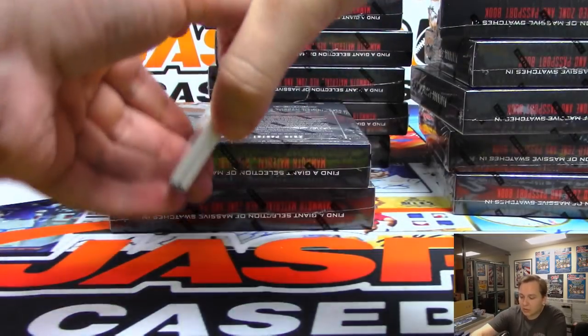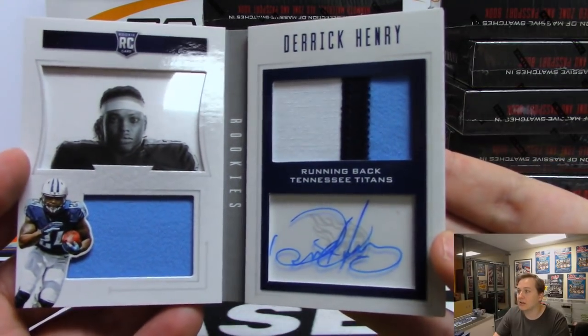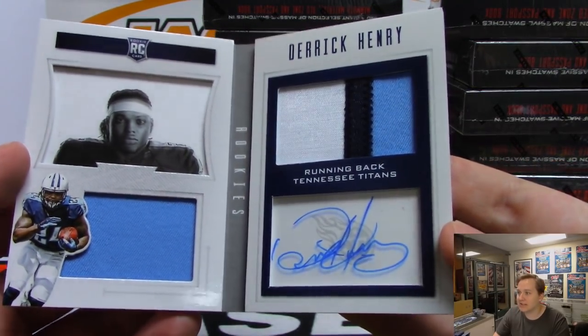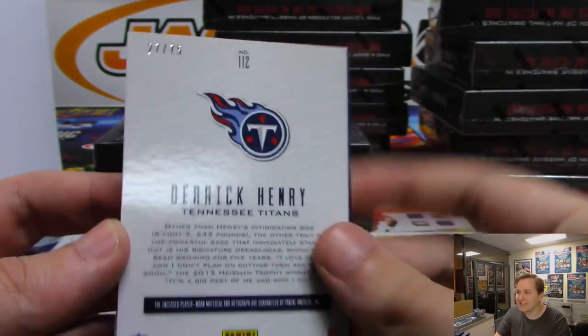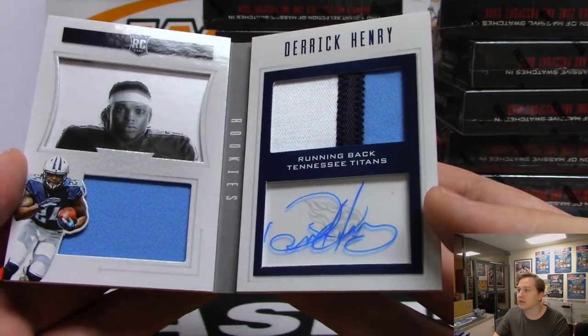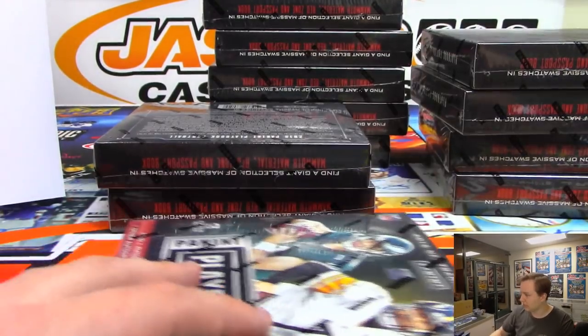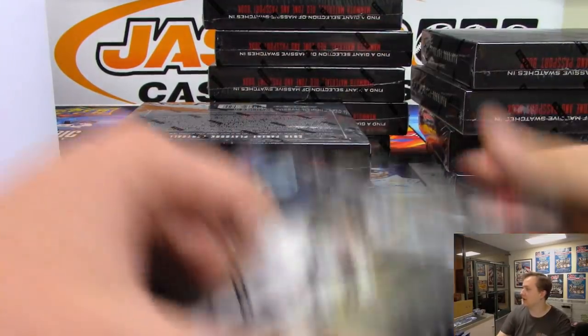And we have a rookie booklet for the Titans. Nice Derrick Henry right there. Three-color patch on the right side, a little blue on the left. 27 out of 75. Tennessee Titans going out to Ed. Nice one. Next box.